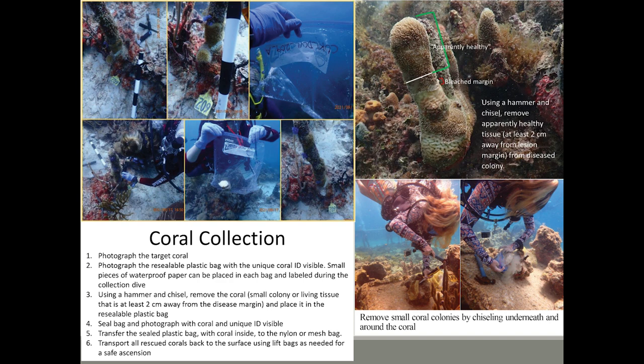These are the protocols that we follow at a quarry. So basically when you get to your site, you find your target coral, right? You photograph that target coral. You photograph that labeled bag or the paper that's in the bag with that unique coral ID.